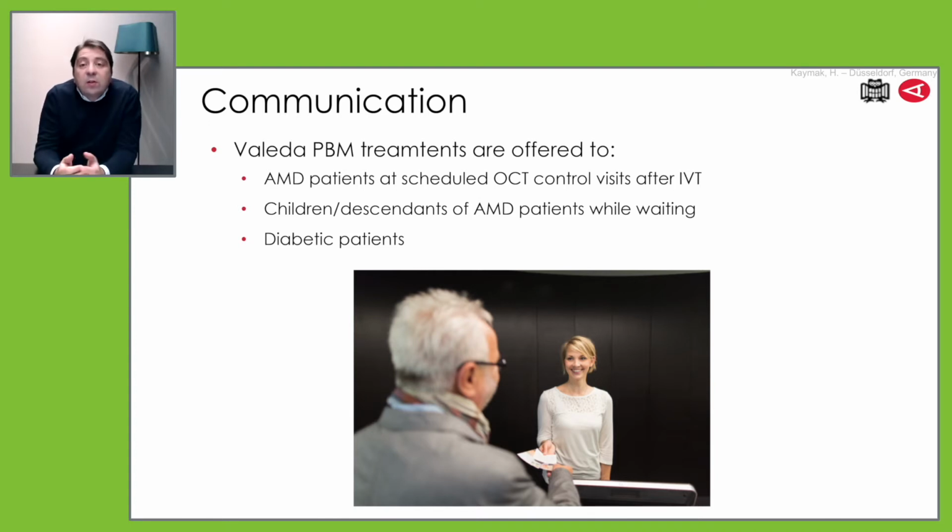We also talk with the children of the patients while they are waiting, because they are potential patients for this treatment. And also the diabetic patients are the ones we talk to about the possibility of a new treatment.